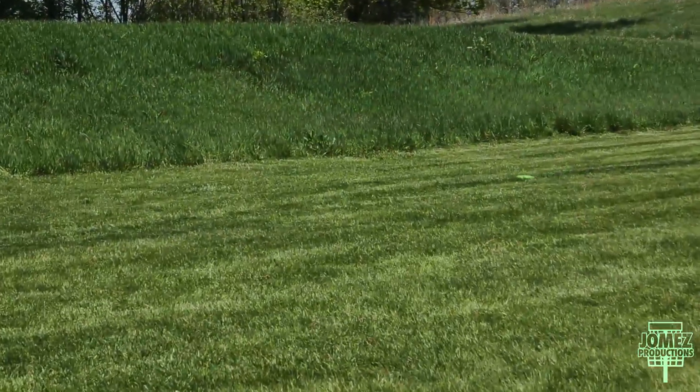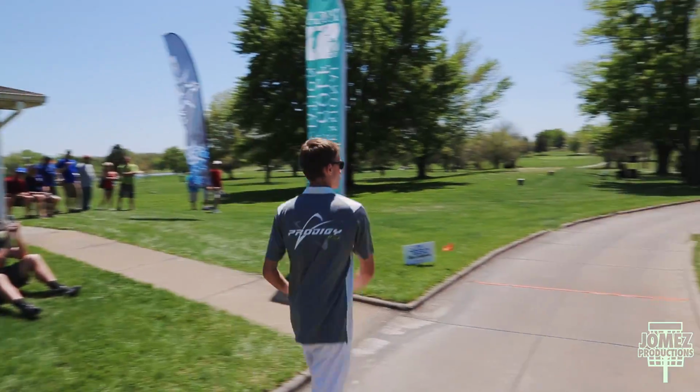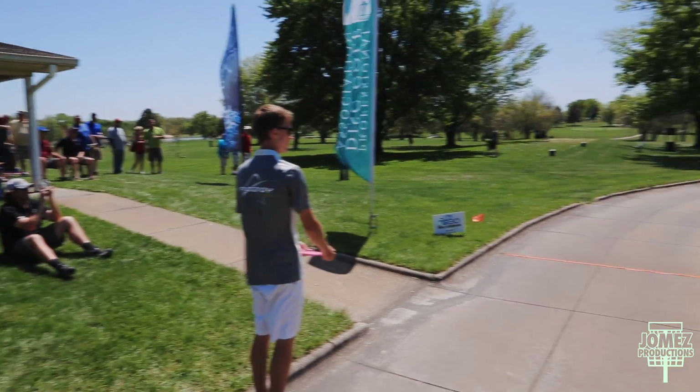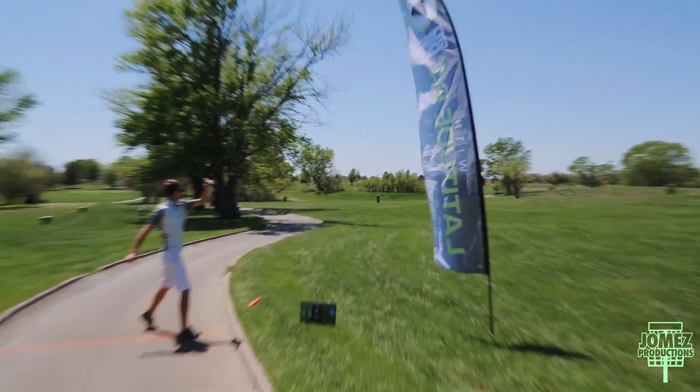Yeah, there's a pretty wide open gap on that right side. There's water towards the top of the hill where the long grass is. We're out of bounds. There's an OB creek where those trees are to the left of where his disc landed.